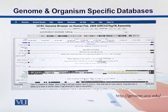On the top we see a chromosome, and down below we see those different lines which we call different tracks. There are different tracks for, for example, SNPs. There are different tracks for different genes and ESTs, etc. So we can look into and zoom into different regions of the genome by using those genome browsers.